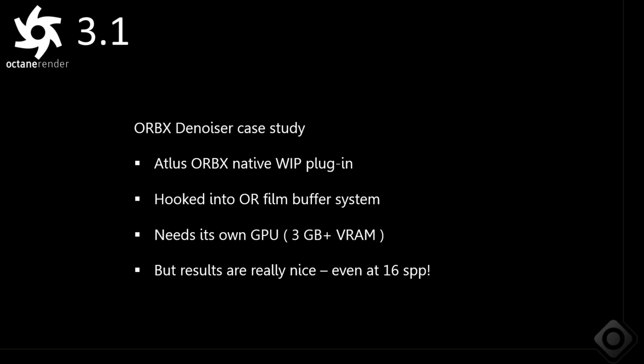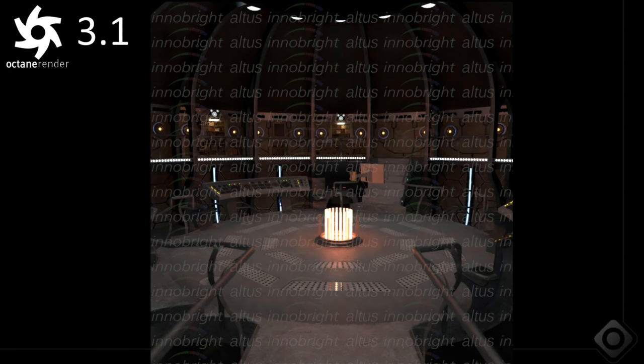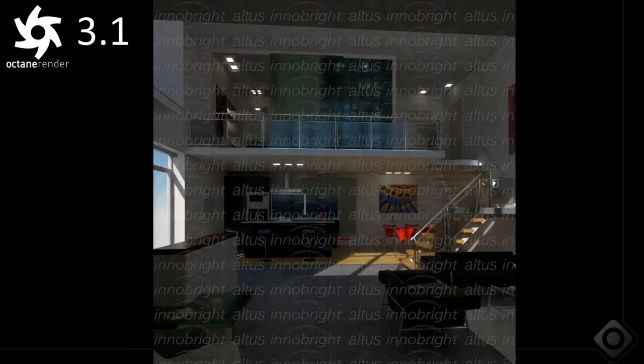And I think one of the interesting plugins that we want to see ship almost right away is a denoiser. And Atlas has approached us. They've got a really interesting GPU denoiser. We have it working in Octane, and we're working on getting it to be one of our first Octane 3.1 plugins. And the results are really interesting. This is 16 samples, and this is after denoising. It looks really good. Obviously, I don't think you need to render 16 samples. I think Octane can barrel through hundreds of samples, but this is definitely a really great tool, and we want to provide robust support for that with 3.1.